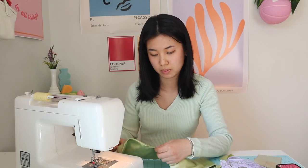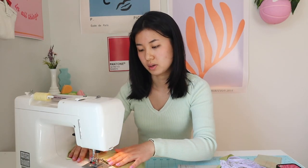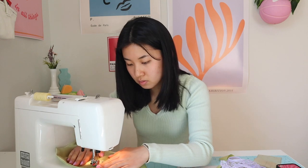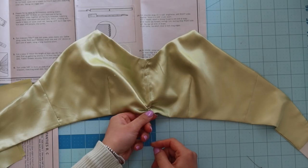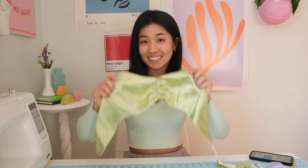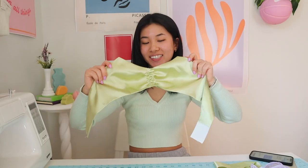For the scrunchy part, we're using the method where you sew with a really long stitch and then pull the thread so that it scrunches up. Okay, so now it looks like this, which is so cute.